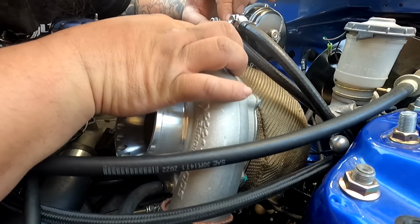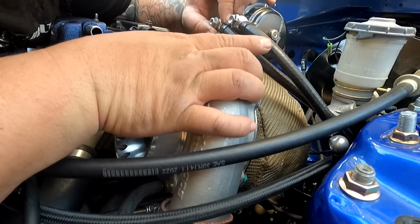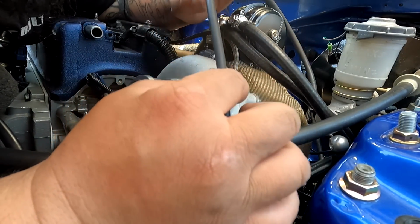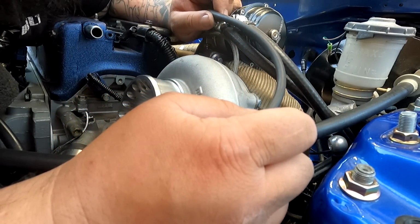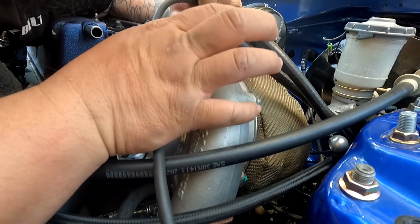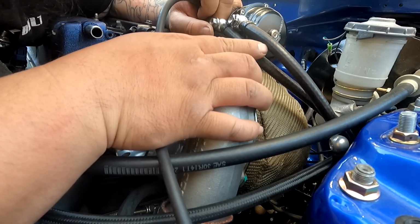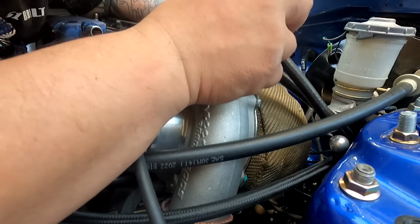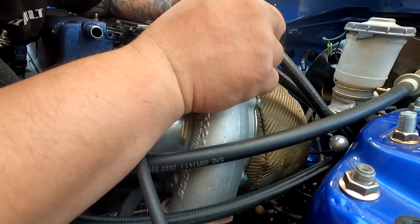I'm using fuel line hoses because it is much thicker than your typical vacuum line, especially being around all this heat here. It's going to take a lot more to melt it, but we have a turbo blanket, so I'm not too worried about it. This thing in the all-wheel drive CRX was really close to the downpipe and dump tube, and it held up perfectly fine, so I'm sure it'll be perfect for this car.